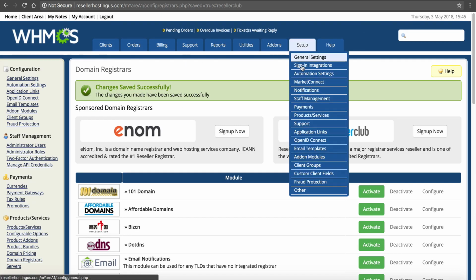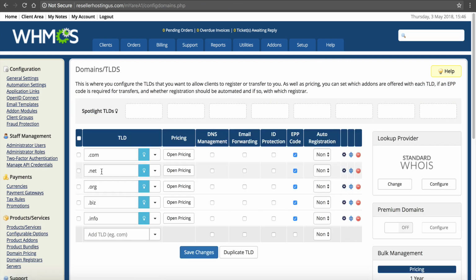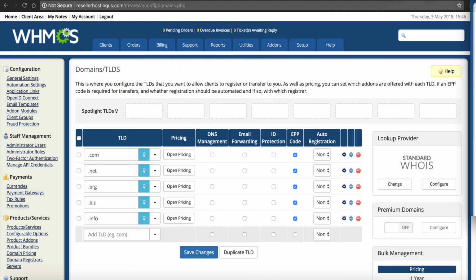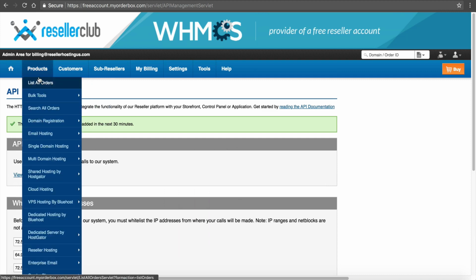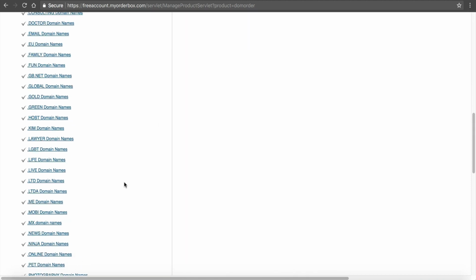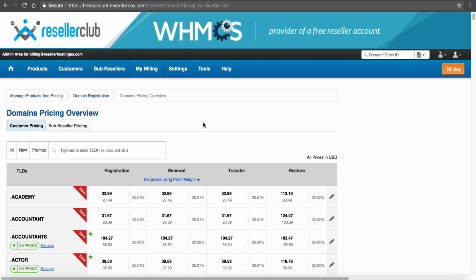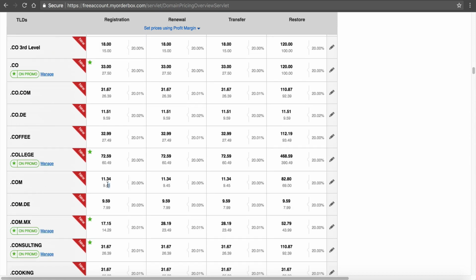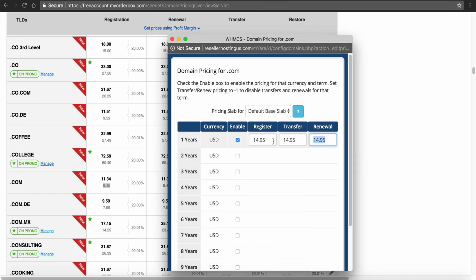So what I go to is Setup, Products and Services, Domain Pricing. And you can see if I open the pricing for .com, it's set for register, transfer, and renewal at $14.95. Okay, so what we need to do is go into Reseller Club and see what our pricing is. So if we go to its main page here, click the products and set pricing, go down here to domain registration. You're going to see manage prices. So this is going to show you what the price is and recommended margins. So for example, the .com, and we can just scroll down there in alphabetical order. So a .com is $9.45. That is our price. So if we go back over here and look at our pricing, we need to make this price greater than $9.45 because any price above that is our profit.